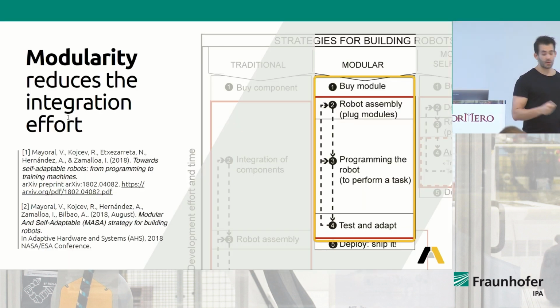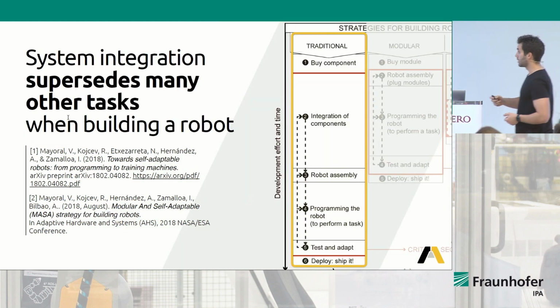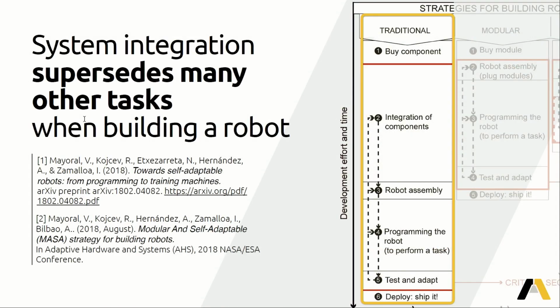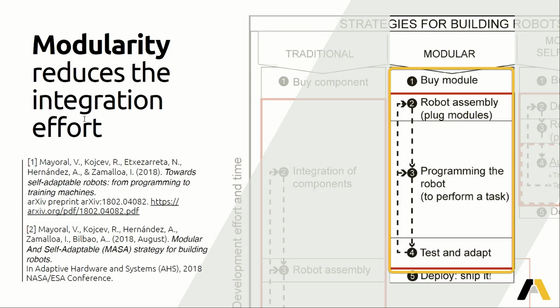Why? Well, because if we compare the traditional system integration process, which is highlighted over here, you can see how the second step, integration of components, takes a big part of the graph. Now, if we look at how the modular approach for building robots goes, we see that the second step has been barely eliminated or completely eliminated in this particular case. And that is because by adding modularity, we can somehow solve some of the big problems within system integration, such as interoperability and dealing with complex hardware-software interfaces over and over again.